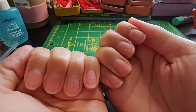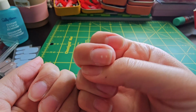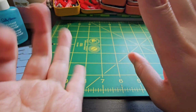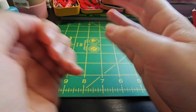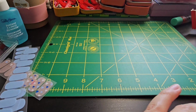I mean, they're still looking kind of messed up. I'm not gonna lie. Look at that. Gorgeous. I cannot put anything right now, like cream or oil on them, because if I do, nothing's gonna stick. So we're gonna leave this baby like that. And we're gonna file them.